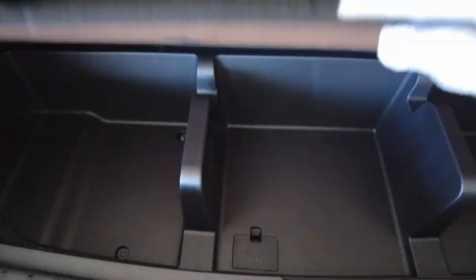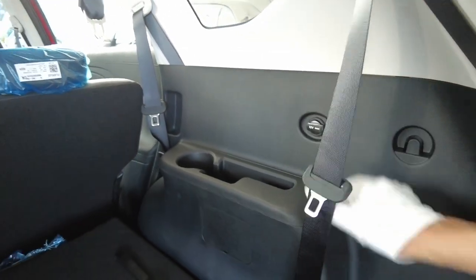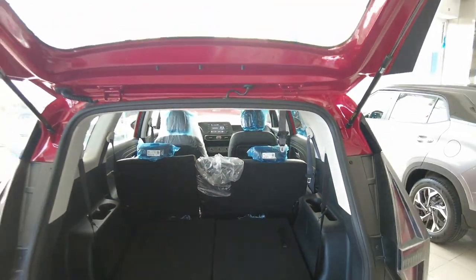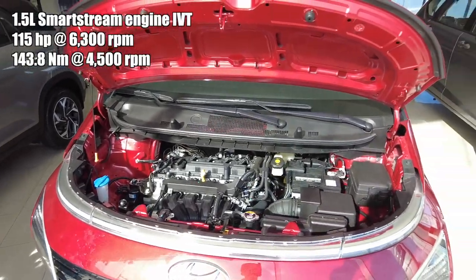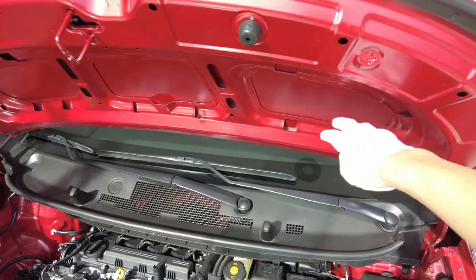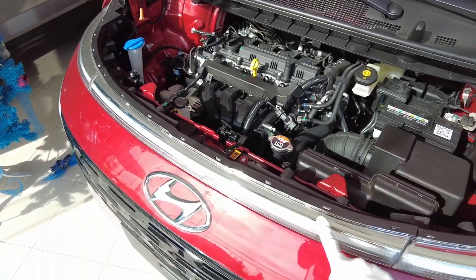There's no cover, and this hardware itself is different. Okay, same grocery holders and 12 volt. And other than that, it is the same car. Let's see, Stargazer. The engine bay, same 1.5 liter with IVT. It doesn't have insulation. It looks similar to other MPVs out there, but just look at this LED bar.